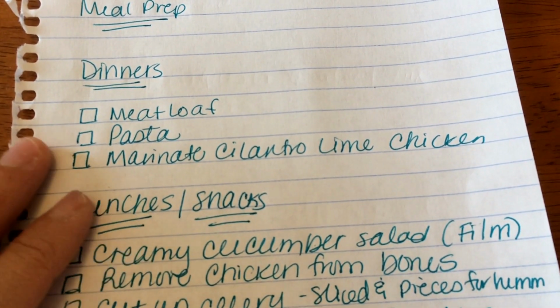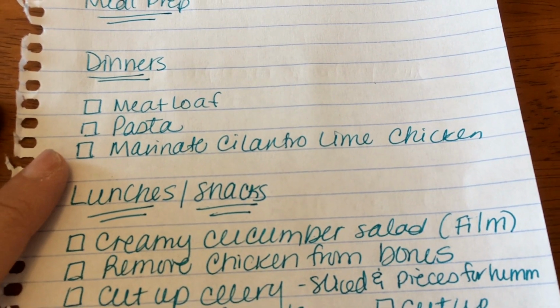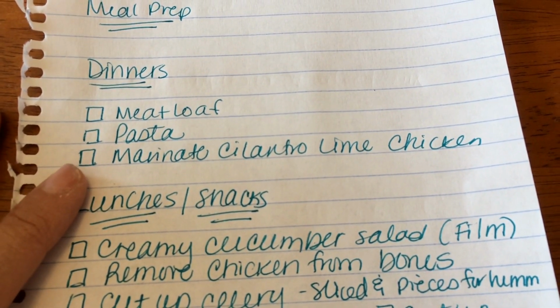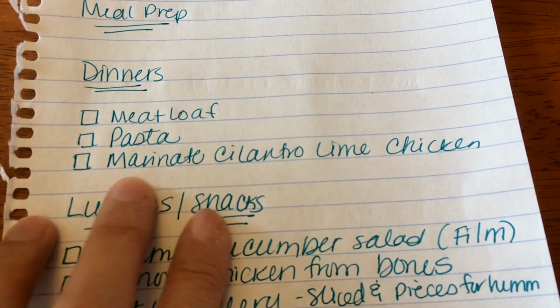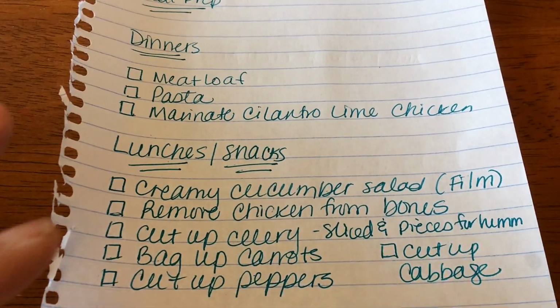I'm making some cilantro lime chicken for dinner tomorrow for myself. Is it tomorrow or tonight? Maybe it's tonight, I don't know. I think it's tomorrow night. Anyway, I am going to put the chicken in the marinade, and then lunches and snacks.